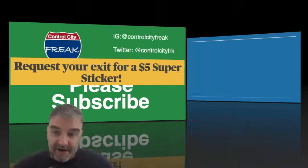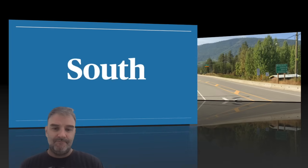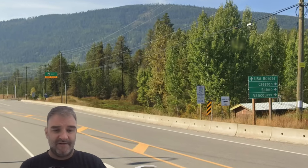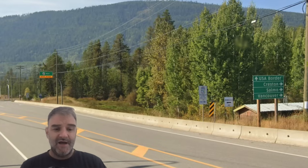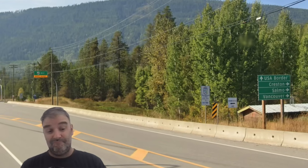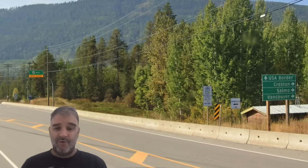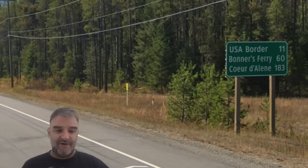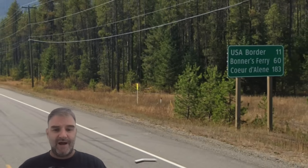Alright, today we are only talking about southbound US 95. So let's begin. So here we are in British Columbia, Canada, and we see this sign. The last kind of major highway that Canada 95 meets is US border ahead, and that's the only control city we're getting. And we're getting Vancouver, which is really far away from where we are, down a 2-lane road, so that's quite a swing. And on the mileage sign, we are getting USA Border 11, Bonners Ferry 60, and Coeur d'Alene, the first sort of big place we hit, 183.